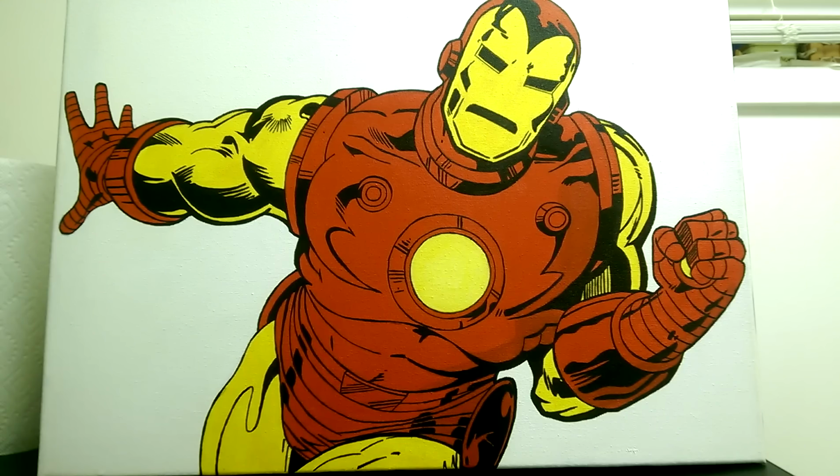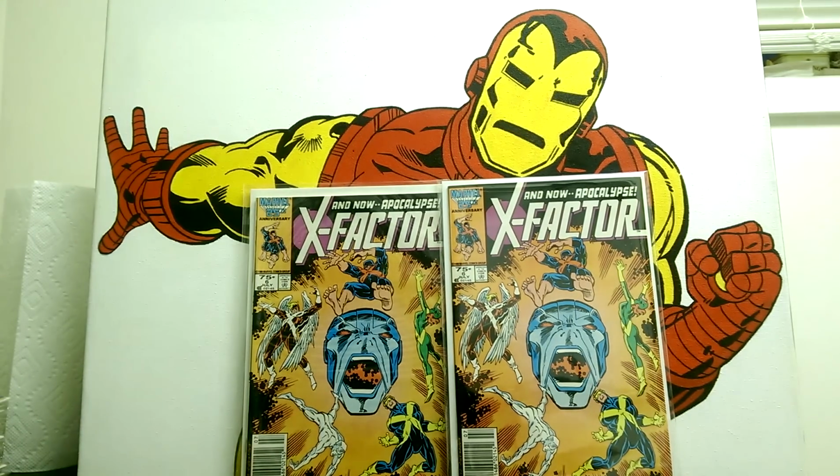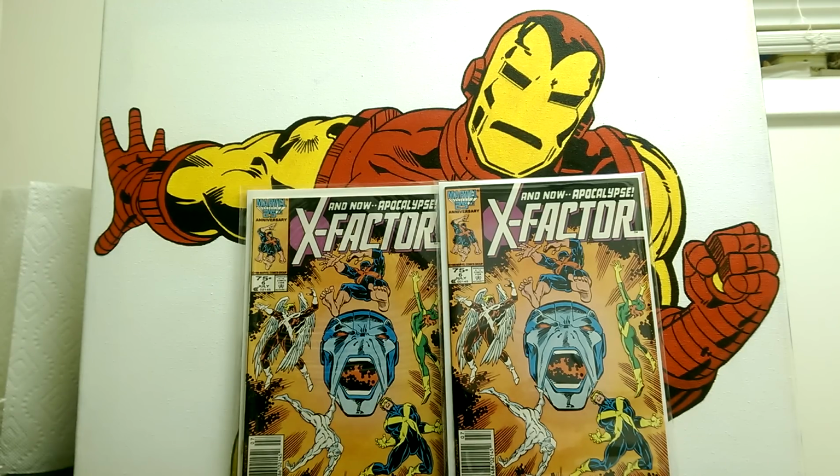Number 34. Oh, okay. This is a cool one. Let's see. X Factor number 6, the first full appearance of Apocalypse. This is a book that should be heating up in due time because of the X-Men Apocalypse movie. I always found it kind of funny that he ended up in an X Factor book, but Apocalypse from the X-Men animated series was always a huge character. I mean, he's one of the strongest, well, supposedly the first mutant, and one of the strongest mutants on the planet, so always a cool thing.